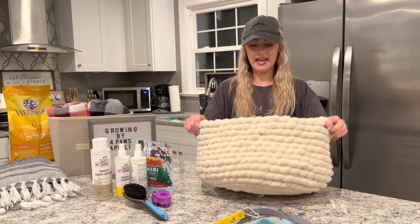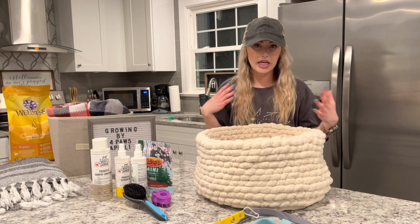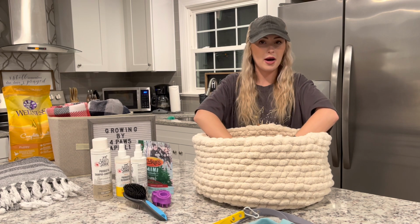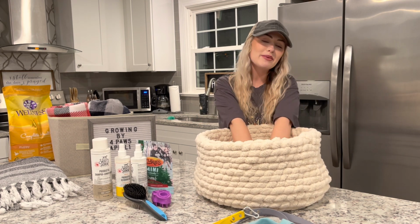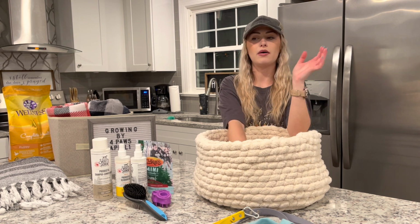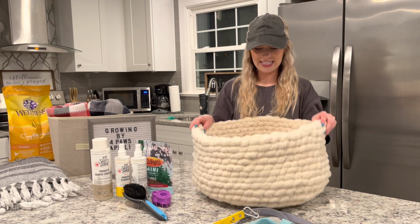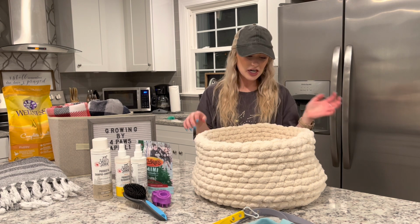This is a hand knit dog bed. It's kind of the same concept as the chunky blankets. It's that same material, but a company called Boho Pups made some dog beds and they were limited edition. So they don't make them anymore, but they do make really cute harnesses and poop bags. If you want to check them out, it's called Boho Pups. They're on Instagram.